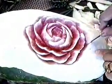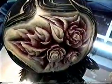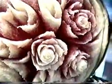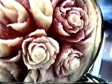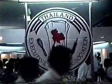Look at the detail of this work that will only last a short time. Here at Thailand's Executive Chefs Association, we saw many examples of the art of Thai fruit carving.